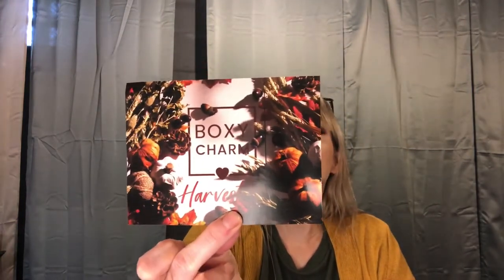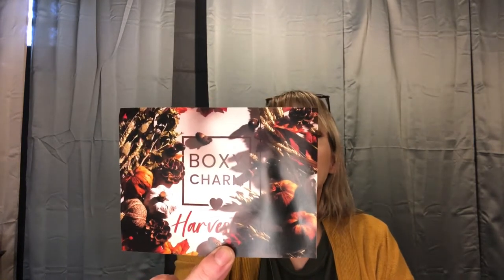Okay, opening her up. There she is. Right on top is the card. And this is variation number 26. And this is Boxy Charm Harvest. And I do remember what I chose for my items. So you get to choose one item every month in your base box. With your Luxe, you get to choose two, and with your Premium, you get to choose one.